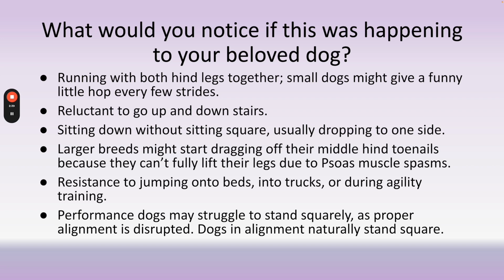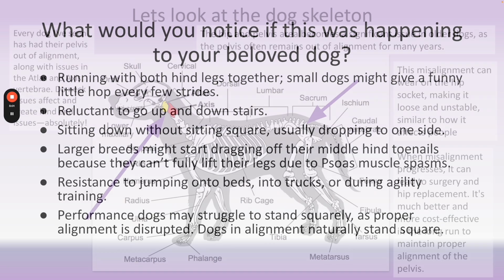Larger breeds might start dragging off their middle hind toenails because they can't fully lift their legs due to psoas muscle spasms. Resistance to jumping onto beds, into trucks, or during agility training. Performance dogs may struggle to stand squarely as proper alignment is disrupted. Dogs in alignment naturally stand square.